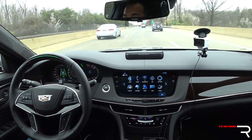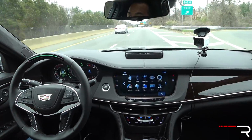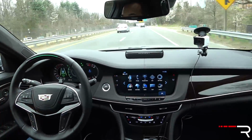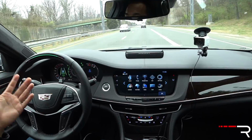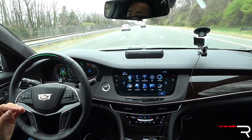It's doing that because it's using the radar sensor, the laser sensor, the camera that's in the mirror here, and it's using LiDAR mapping, where somebody at Cadillac has actually mapped all the roads here in the United States. And I think they also used Canada. And the car basically knows where the road's going. Now, there are instances where the Super Cruise will not be able to detect things.